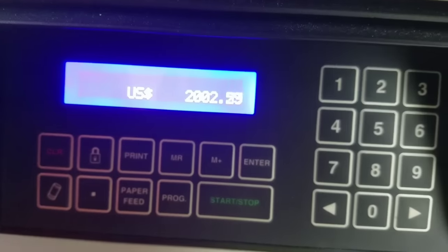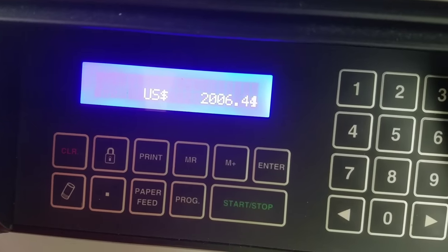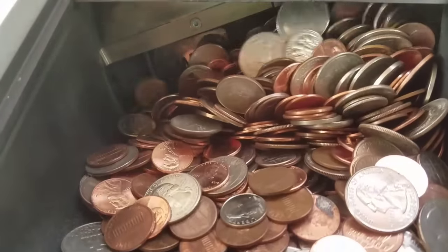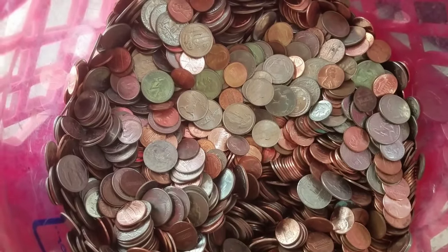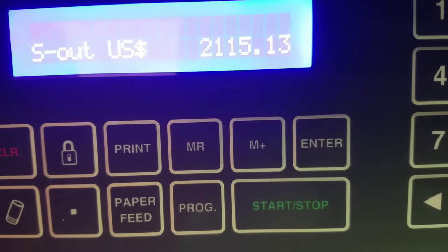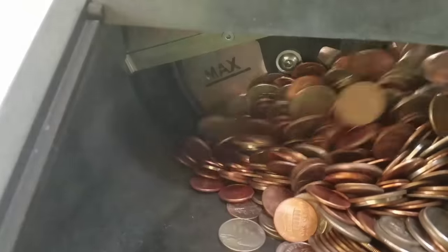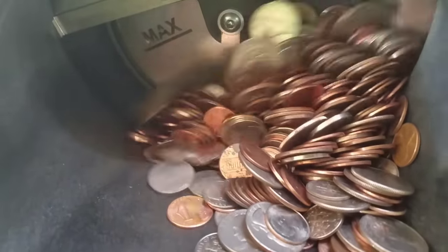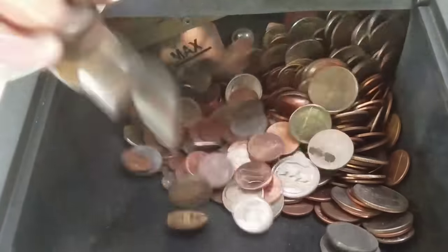$2,000! We hit the $2,000 mark. I can't believe it. $2,000 in change. We are halfway through the jug. It's half full. Over $2,100. We've officially been putting coins into this machine for over an hour now. And we're almost halfway done.